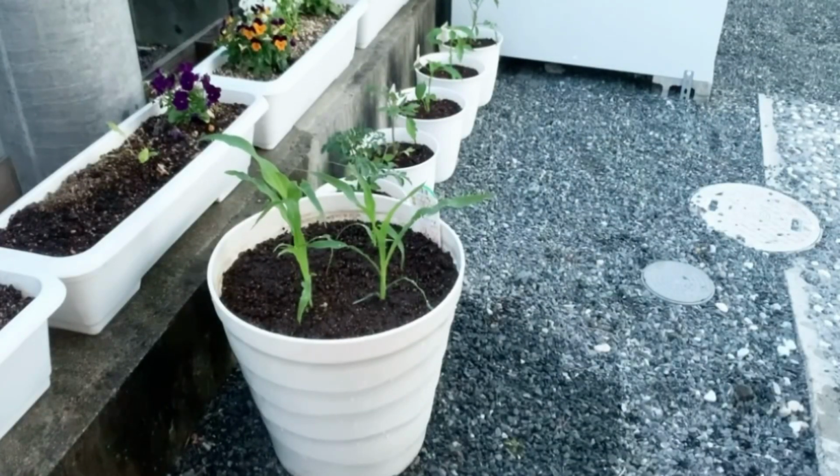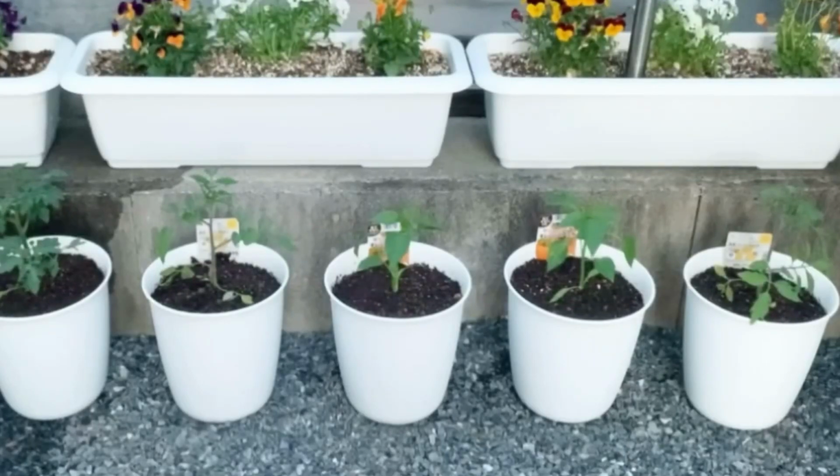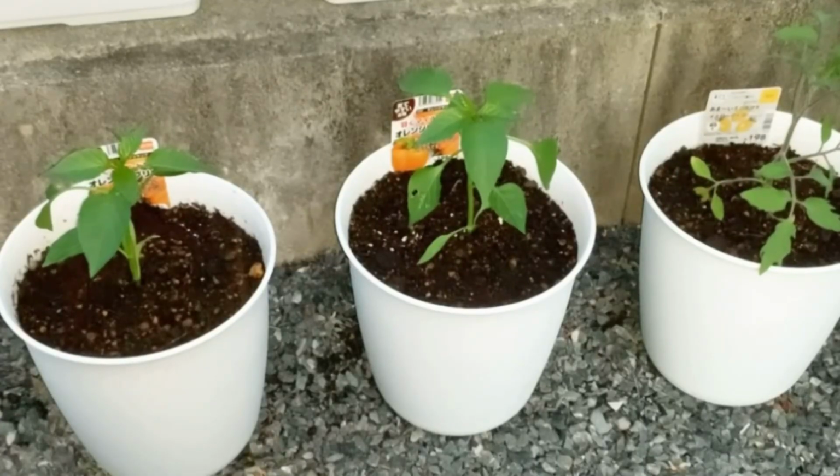So, I put my tomatoes at this side of my backyard. This is the right side backyard of the house. And I put it in here.